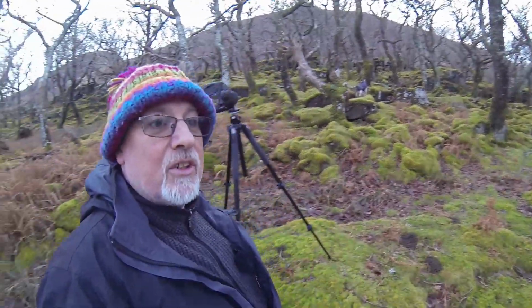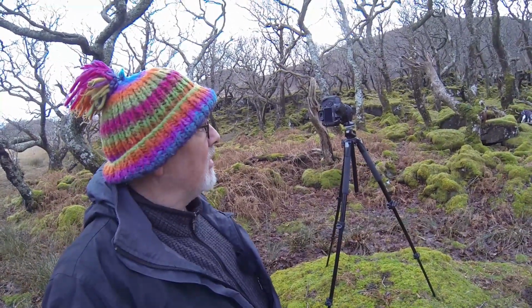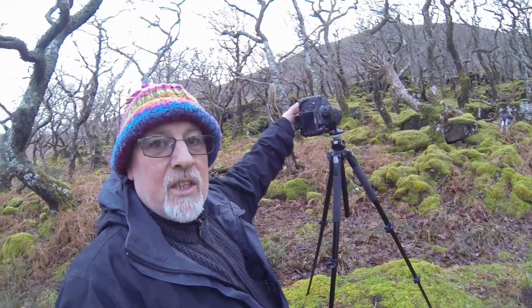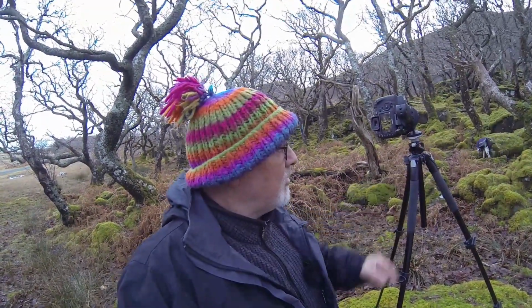I don't know where to look first. It is just spectacular in here. Absolutely gnarly trees. They're just bent and twisted. It looks unbelievable. I'll show you the back of the camera as to what I'm lining up now and talk you through this shot.